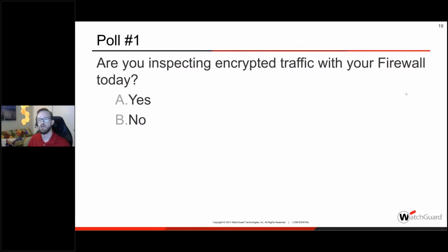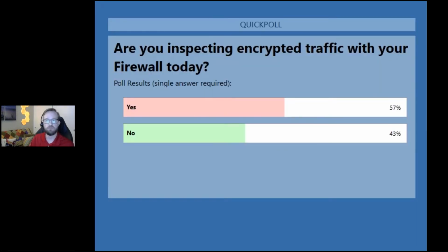All right, excellent. So only 57% of you said yes, we're inspecting encrypted traffic today. So that's a very important question. I think you'll understand why I'm asking that as we go forward here. But pretty clearly, what we've seen in our Internet Security Report is that hackers are increasingly hiding their threats in encrypted traffic, right? And even going as far as to take known threats, widely known pieces of malware, and just hiding them in an encrypted channel to sneak them by a Firebox, as an example.